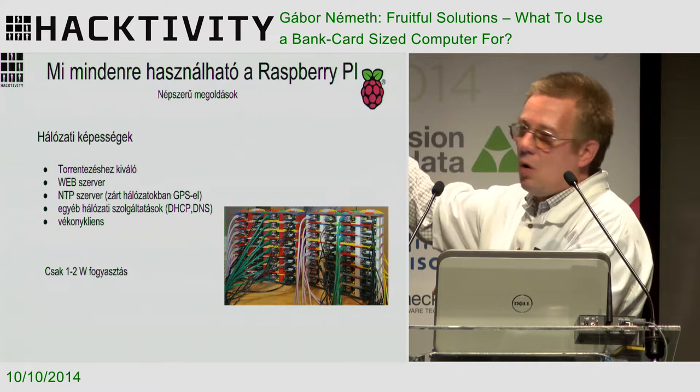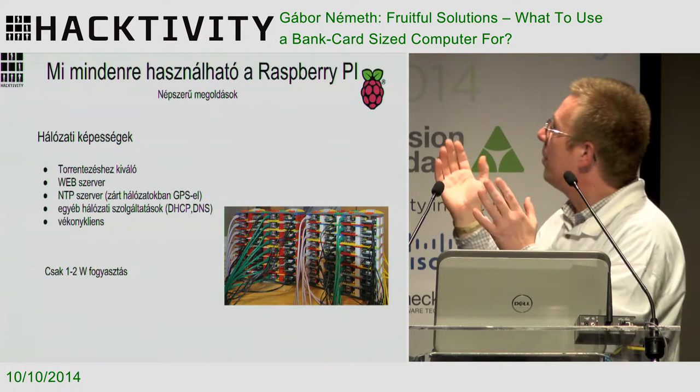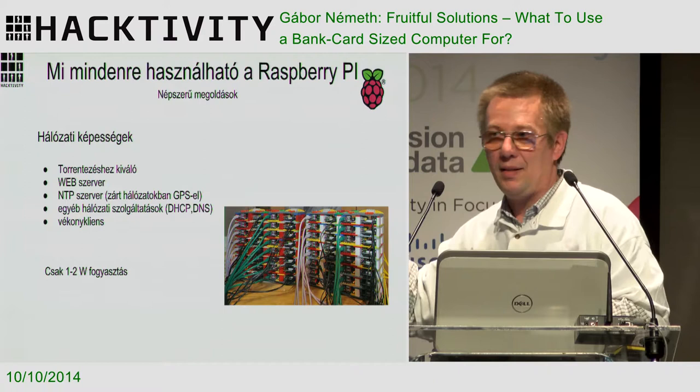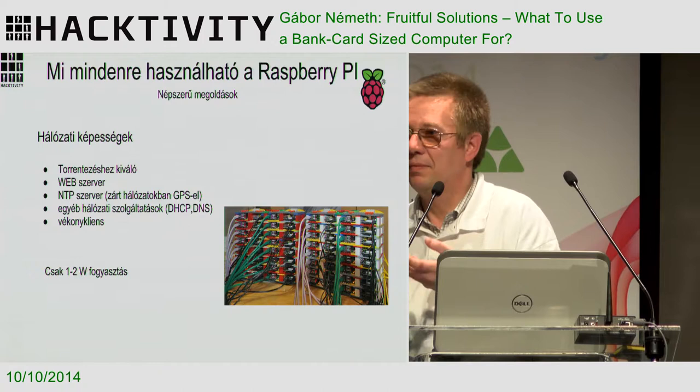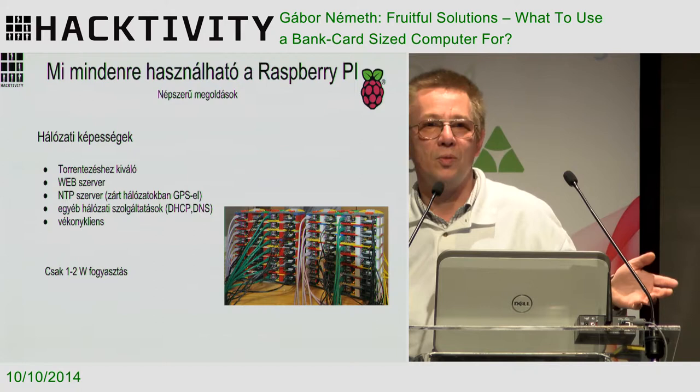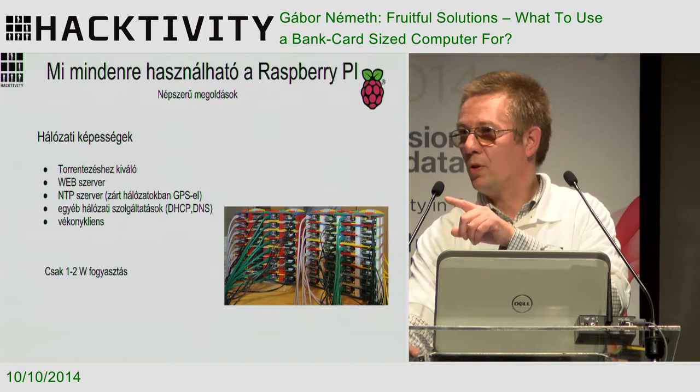In addition to that, in closed networks, you get the DHCP server, DNS server, the domain name server, and so forth. And what is really good is that it's very good as a thin client. The reason I wrote it here is because you can only say this in a credible manner if you have already tried it. Let me just show off and say that in my business, in my venture, the thin clients are Raspberries, and this is how we work, and you can work very well with it. And again, I'd like to emphasize, one or two watts is the consumption.